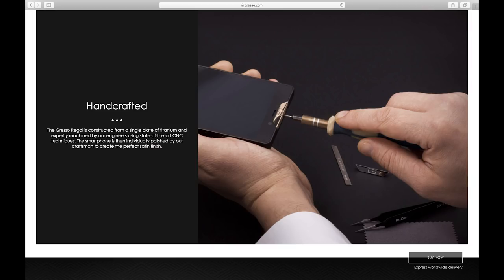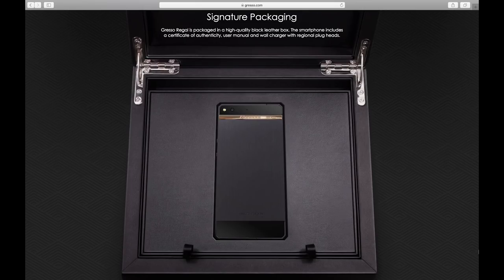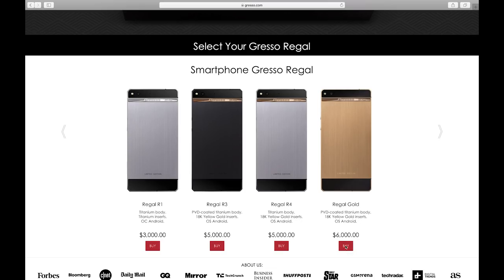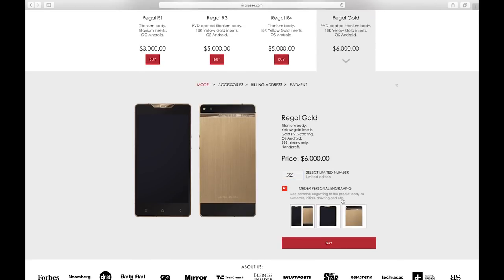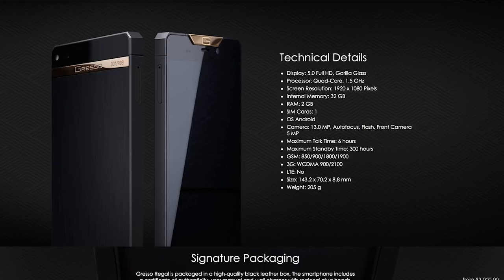Each smartphone is unique and handcrafted. The serial number is engraved at the back, and you can select a specific number from the 999 pieces when finalizing your purchase. And here are the specs. Now this may look like a phone from 2010, but hey, it's shiny.